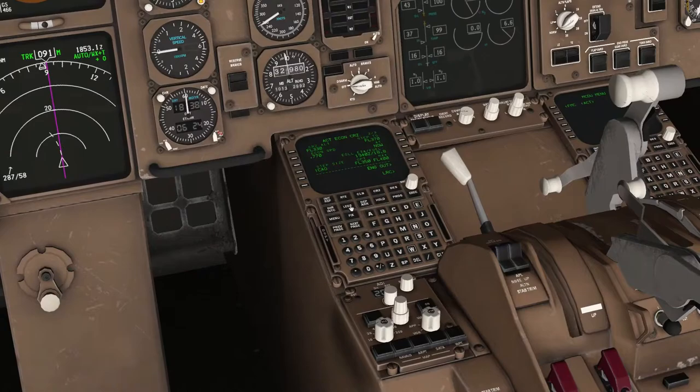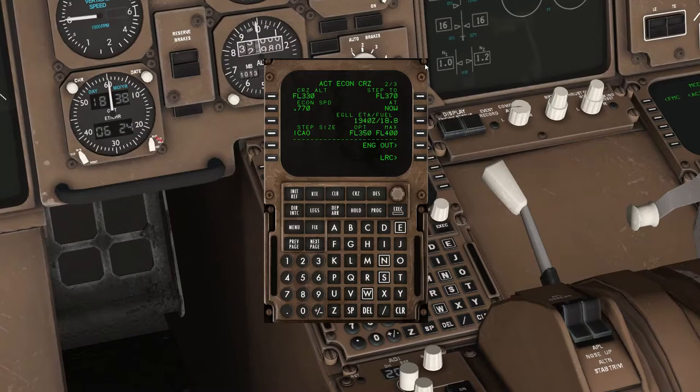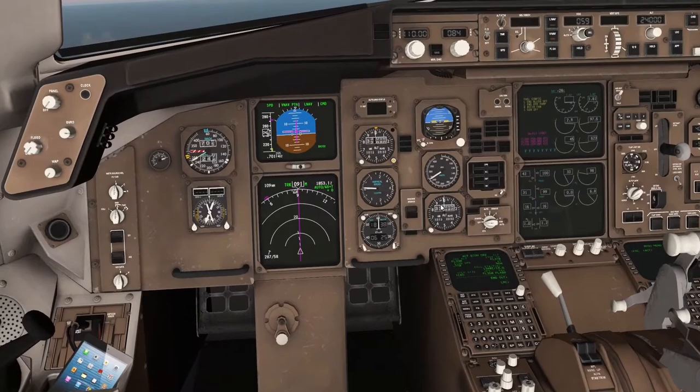How far do we still have to go? We have a fair distance. What's our EGLL estimated time is 7:40. So we still have an hour's flight. I'm probably not going to maintain this altitude for long. Yeah, we're starting to drop off in speed.